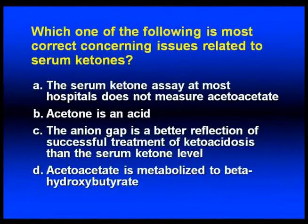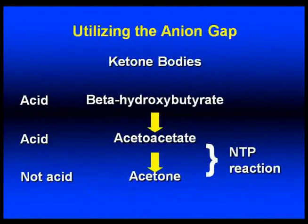And the great majority got this correct. Acetone is not an acid. In fact, I'll show you that beta-hydroxybutyrate is metabolized in the body to acetoacetate. Both of those are acids. When it goes from acetoacetate to acetone, it's no longer an acid. So to clear the ketoacidosis, the anion gap, you need to drive everything down through acetone.